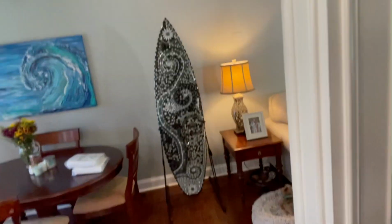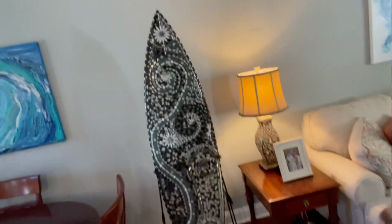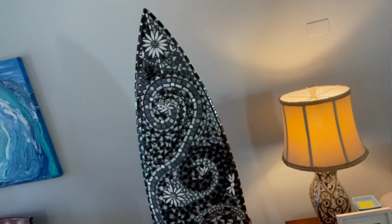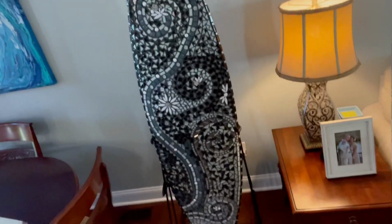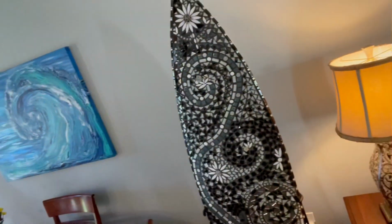All right, so I'm going to turn the camera around so you can see it. Here it is. Isn't she pretty? I did do a different black gray one before, and that's the one she had seen, but she wanted one with more gray and silver, and I think it just came out gorgeous.